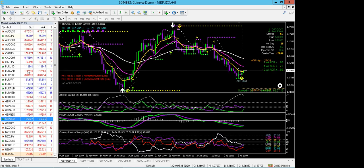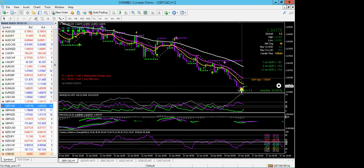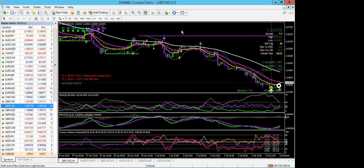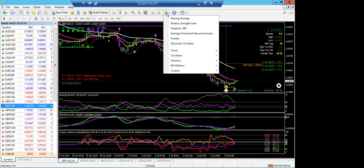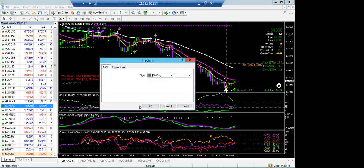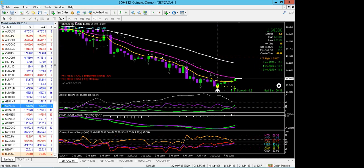GCAD, let's see. Catherine is calling GCAD as a buy. Let's take a look together. Catherine, can you talk where you're at? Let's see. So we're on the 1 hour. I love this. I'd really want this to cross over. GBP is right next to CAD on my currency strength. Let's drop some fractals on here just because I'm curious. Boom. Let's see. When it breaks this fractal level, I'd buy it.